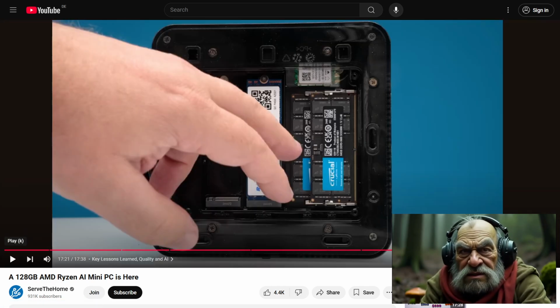Running 70B agents locally, now that's impressive. If this mini PC can handle such demanding tasks, it's definitely carving out a niche for itself in the AI development space. It sounds like a solid choice for those looking to push the boundaries of what a compact system can do. This could be a game changer for developers wanting power without the bulk.